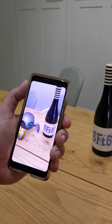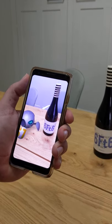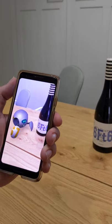Could you tell me the tasting notes for this wine, please? This is a classic Pinot, with cherry flavors and a touch of vanilla and chocolate upon a silky smooth finish.